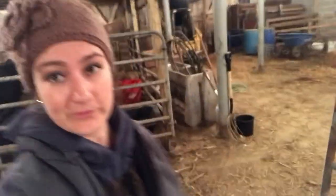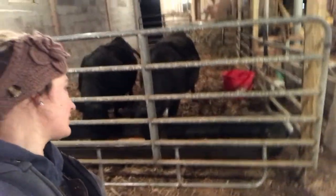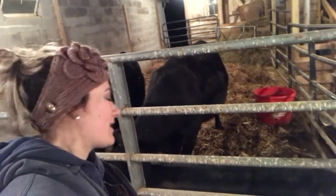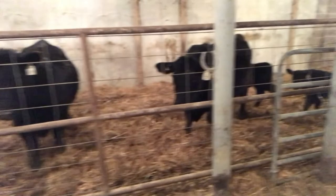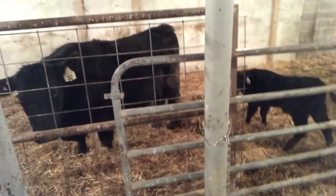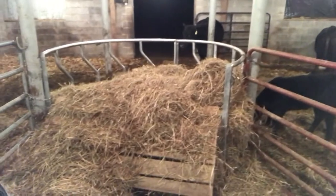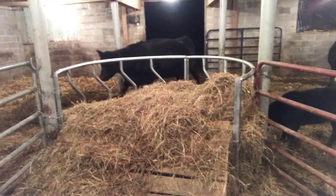All right, so these two cows that are going to be calving next, their pen is clean. They are fed, fresh water. These girls over here have fresh bedding, feed, and then they have the automatic water there in the corner. They have really gone to town on that hay. Holy moly. So yeah, everybody's good in here. Go outside.